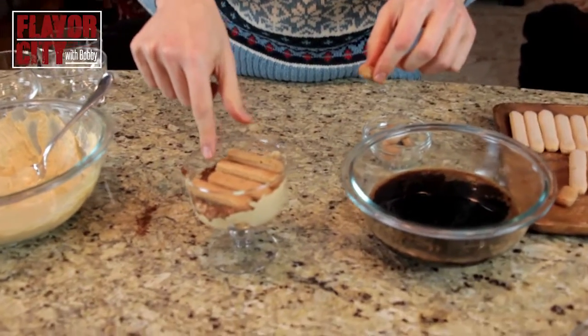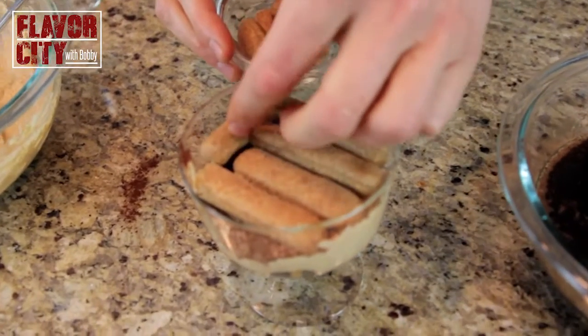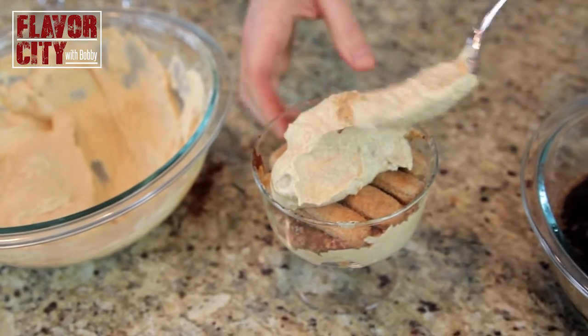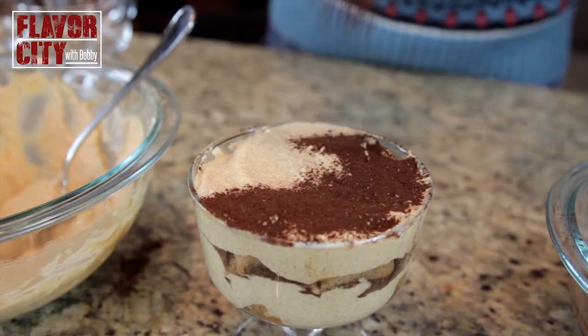I have a few spaces here that are empty, and that's where I'm going to use my leftover pieces here because we don't want to waste anything at all. And then back to the mascarpone cream mixture. I'm going to take a hefty dollop there and then grab our cocoa mixture again. Perfect. And then to garnish, I have some amaretto cookies here that I crushed up in a bag.